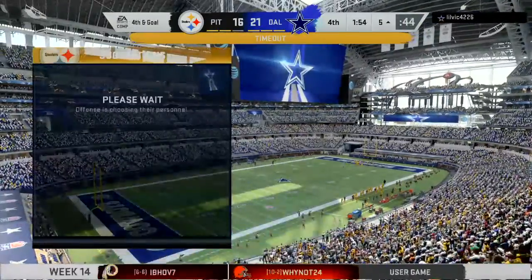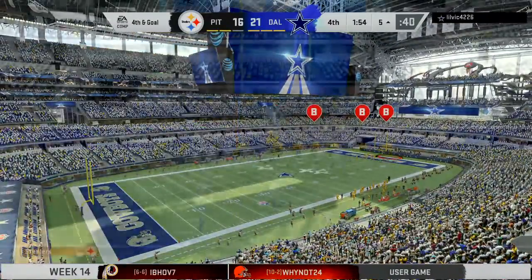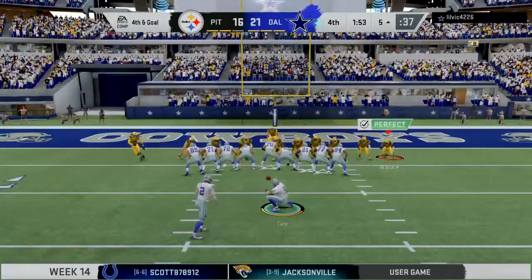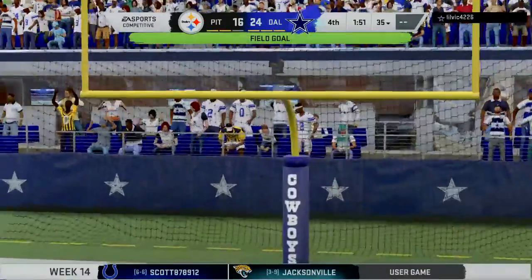And quickly we're going to get another stop here with 1:54 left as they call the timeout defensively. So on 4th down, out trots the kicker in a big spot here. This a fairly straightforward 22-yard short attempt.